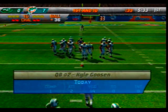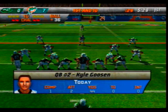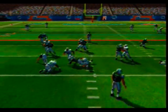Ball on the 36-yard line. There we go, rock and roll. What's the hard count? Pritchett, the lone back. Get it off. Left, left. Here we go. Gets the call. He's brought down behind the line for a short loss.